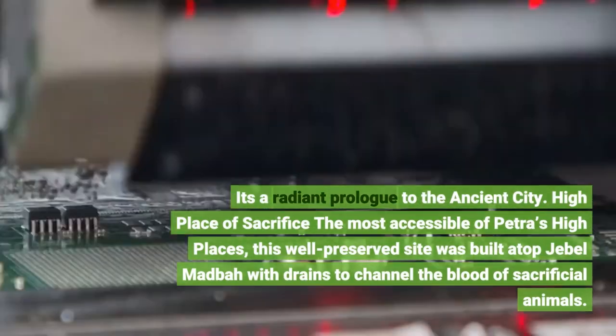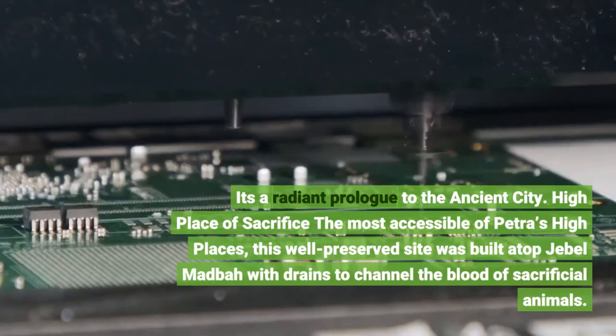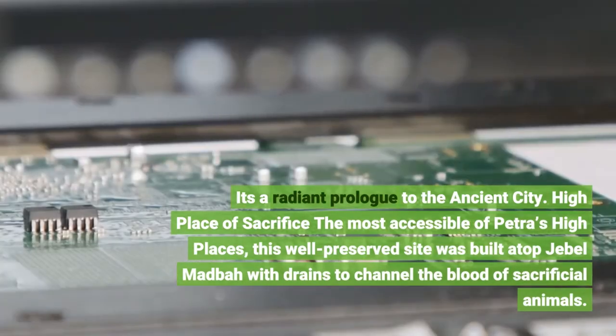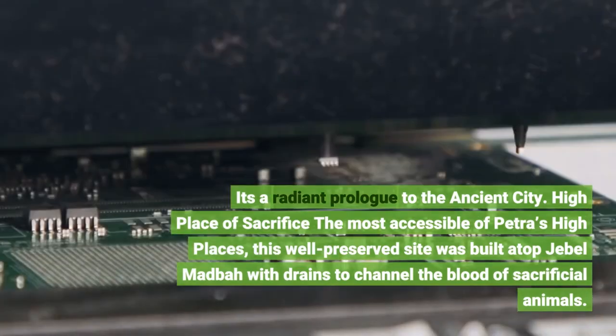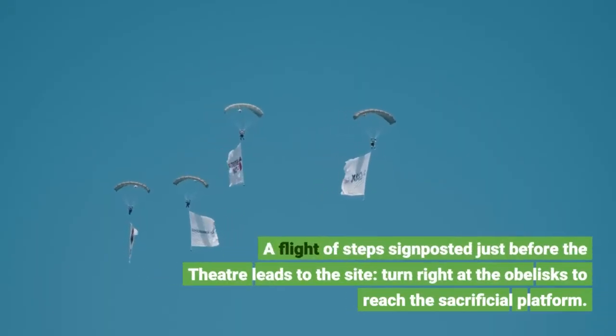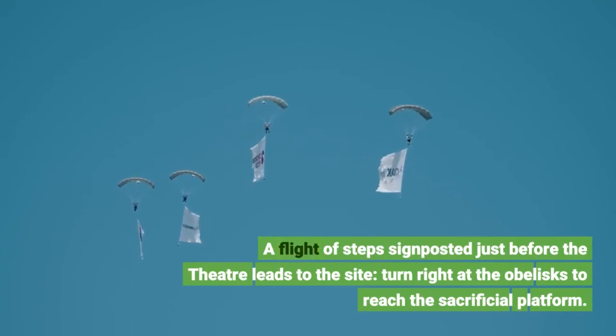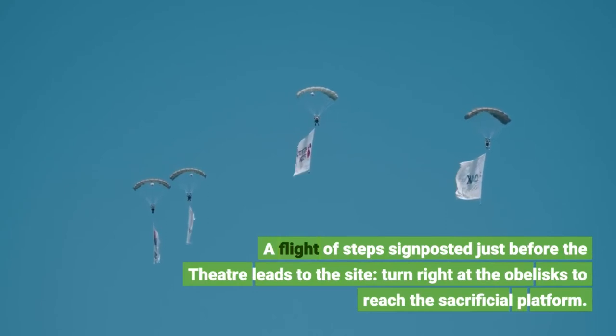High Place of Sacrifice, the most accessible of Petra's high places, this well-preserved site was built atop Jebel Madbah with drains to channel the blood of sacrificial animals. A flight of steps signposted just before the theater leads to the site. Turn right at the obelisks to reach the sacrificial platform.